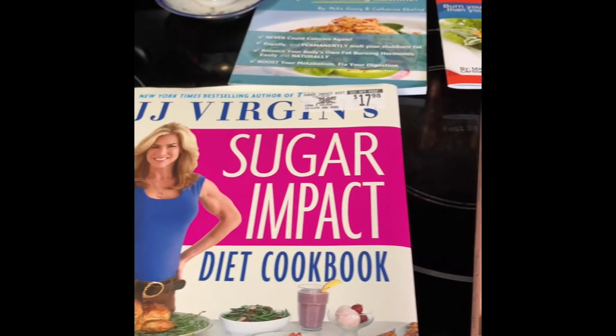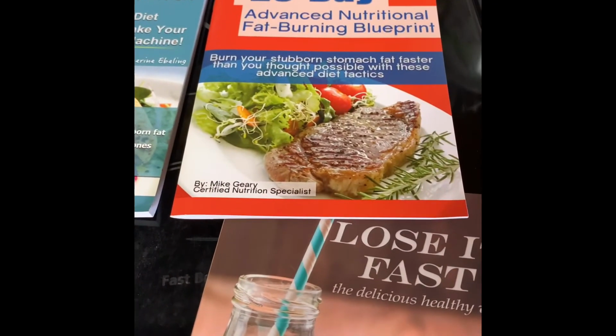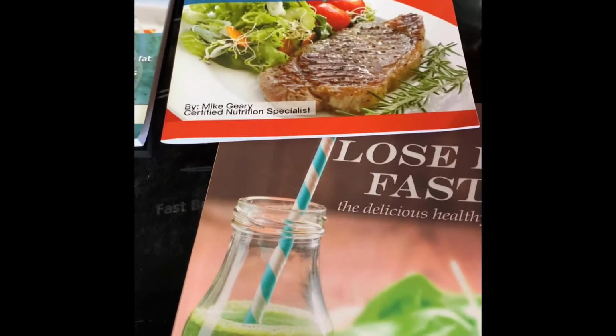I'll tell you, as I'm sorting through these cookbooks, I'm just amazed at myself. Part of my journey is trying to lose some weight, and I want you to look at what is typical among my cookbooks. This, the Fat Burning Kitchen, the 23-day Advanced Nutritional Fat Burning Blueprint, Lose It Fast, Super Immunity. I mean, for Pete's sakes, I ought to be stick thin. Just shows how much money I've wasted on these cookbooks and things.